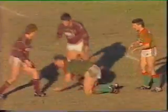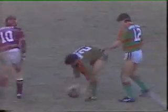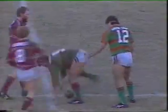Roberts takes the tap, makes about 5 metres. Coleman, Johnson. Gets to another couple of metres. Coleman. Ellison, Boyle, swivels. Up to Chisholm up the blind side. He's a Spring Hill runner these days. Fenech. Coleman.